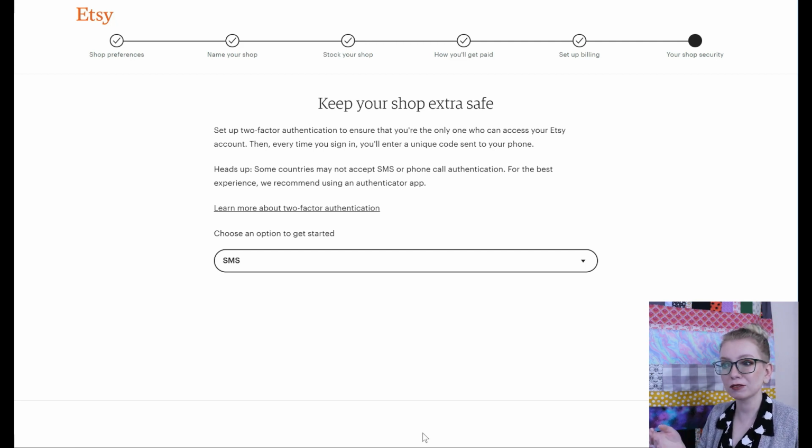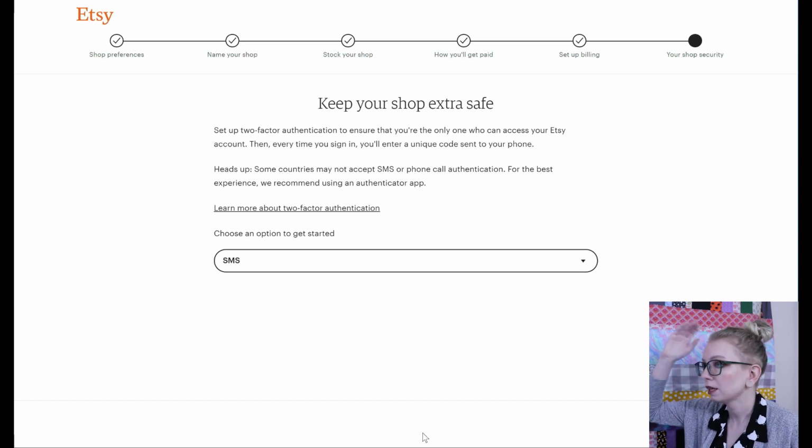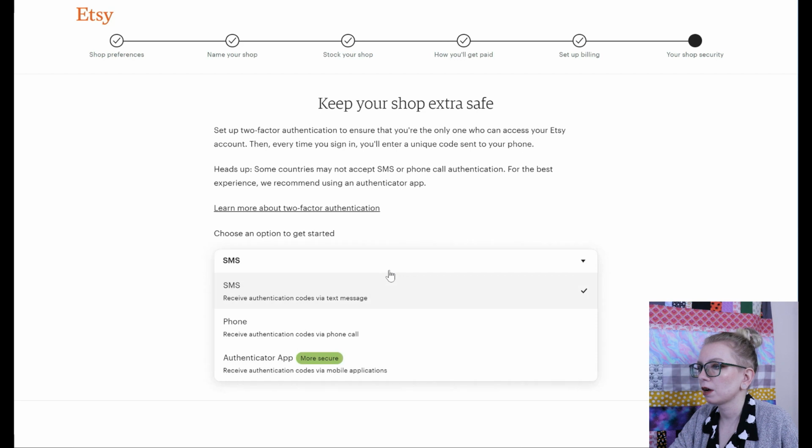I don't think I've had this happen with my Etsy shop, knock on wood, but if you are as old as I am, been on the internet for as long as I have, then you probably had this happen at least a dozen times where somebody in another country tries to get into your account. This will stop them. So you can pick from a text message, a phone call, or an authenticator app.